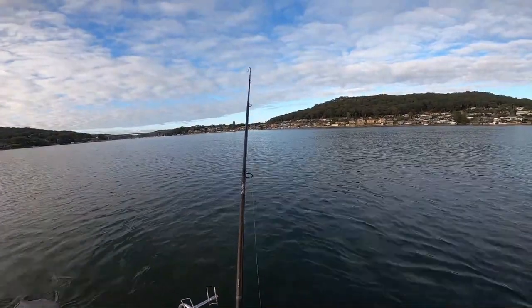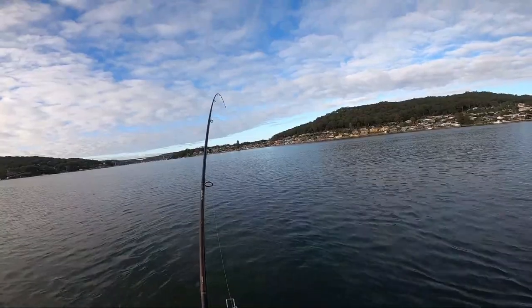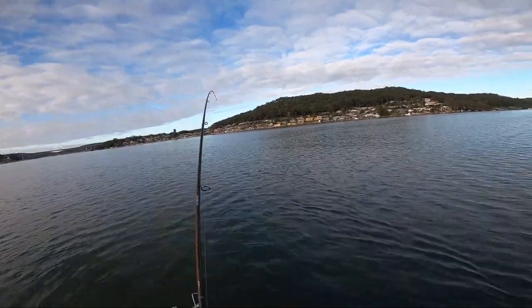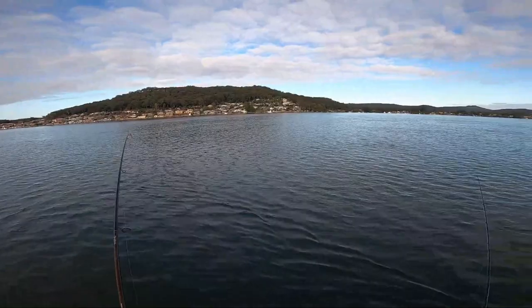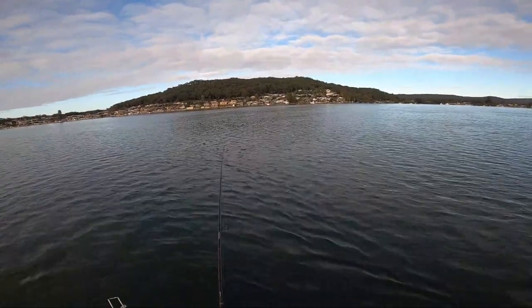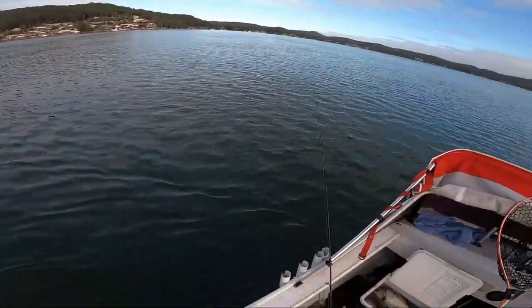Oh, it's a nice fish. It's a very nice fish. Nice big brim or trevally. It's a quality fish, on the ever-proving bait at the moment, bonito. They're all loving the bonito, that's for sure. It's a nice fight. Yeah, nice fight indeed. It's a good size brim, I'd say.